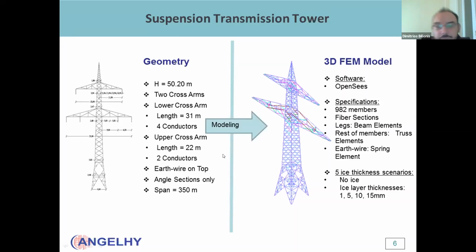In order to perform the dynamic analysis, we should create a 3D FEM model. For this task, we used the OpenSees software, and we ended up with a model of 982 members. The members consisted of fiber sections. We designed the legs as beam elements and the rest of members as truss elements, and the earth wire was modeled as a spring element. And finally, we consider 5 ice thickness scenarios, 1 scenario for no ice conditions, and 4 scenarios for various ice layer thicknesses.